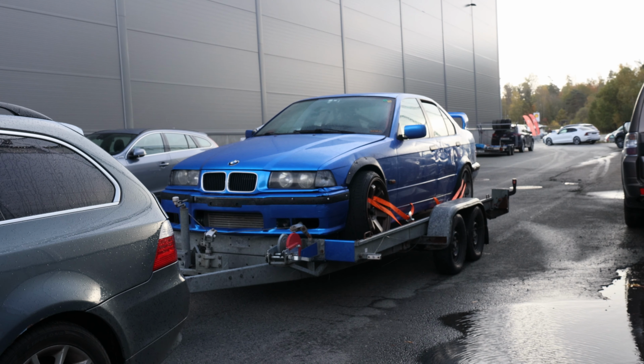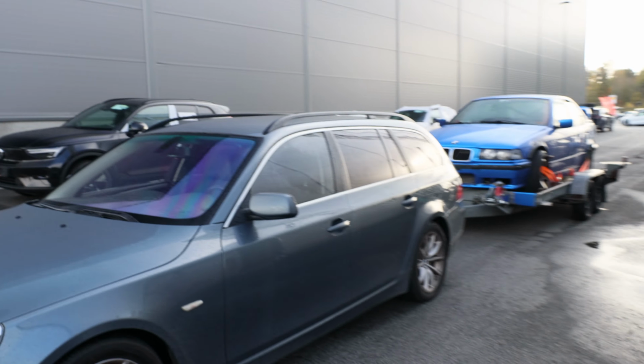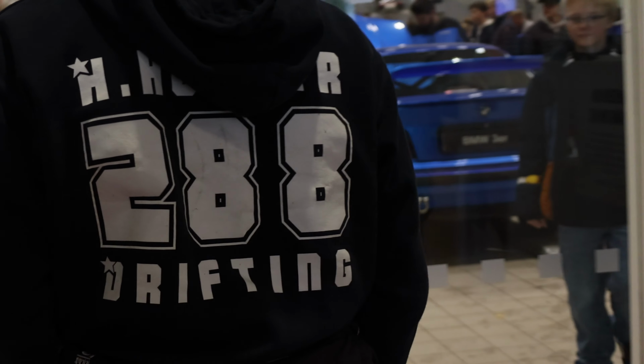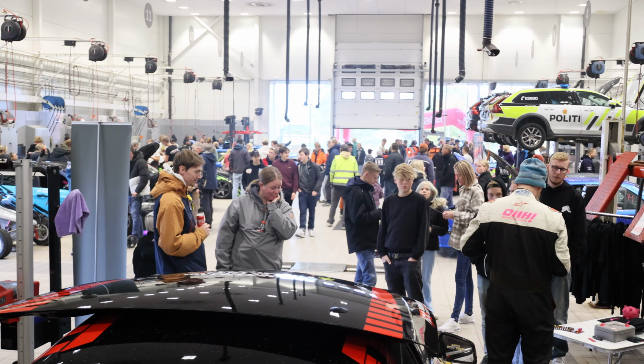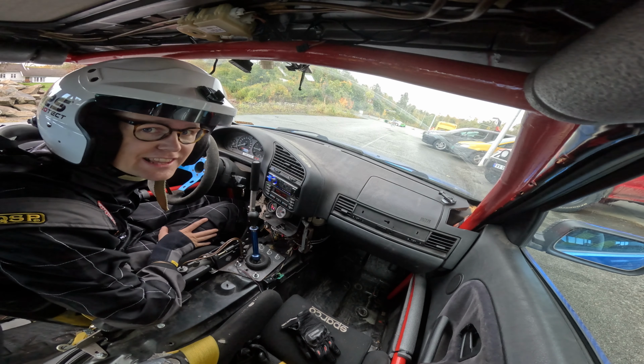Okay, we are here, time to get the car off the trailer and then get it into the pits right there and then park this thing up. Okay, we are ready for the first test lap.